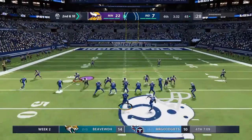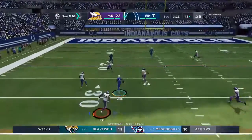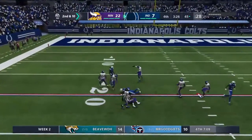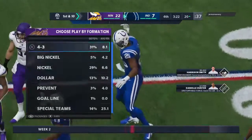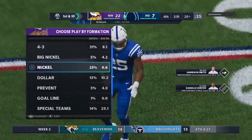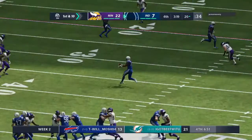A 2nd down throw for Rivers. He completes this one to Mack. And this is going to turn into another first down as the tackle is made at the Vikings' 20-yard line. 25 yards there on the catch and run. This defense has certainly had an outstanding second half, haven't they?